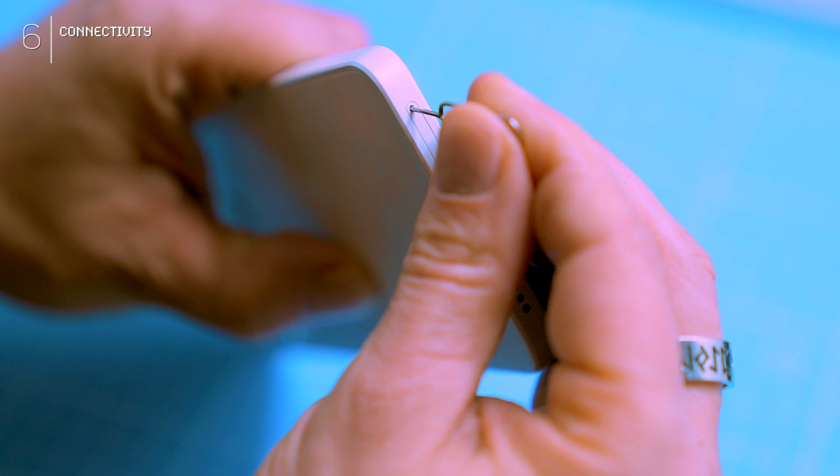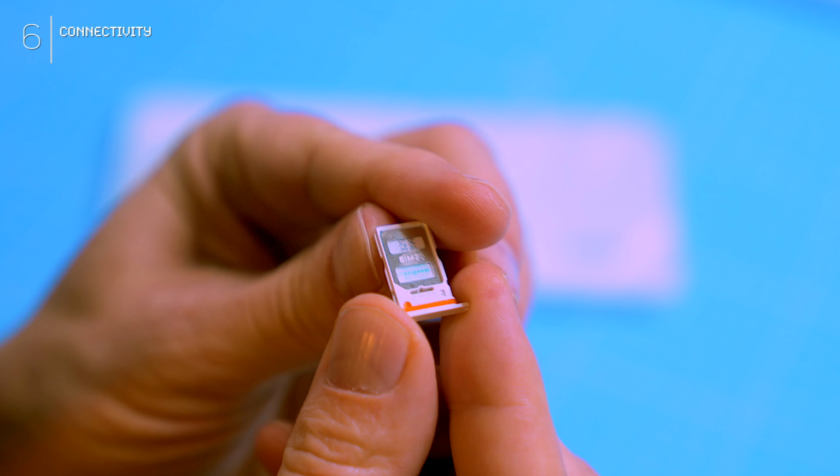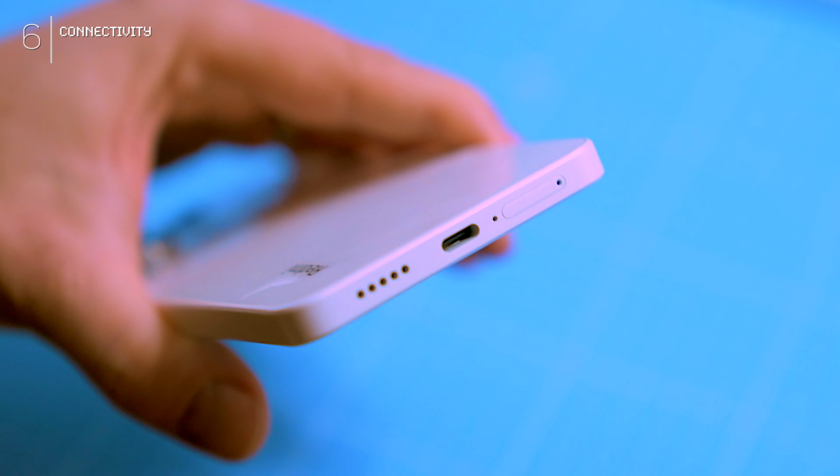Plus, for ultimate flexibility, one of the SIM slots doubles as an eSIM, so you can switch carriers or add travel plans right through your phone's settings. No microSD card expansion here, so choose your storage wisely.